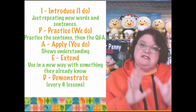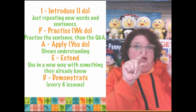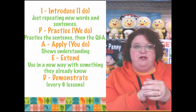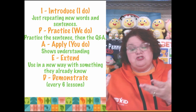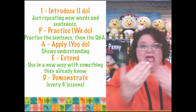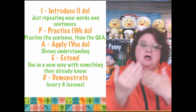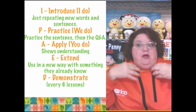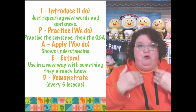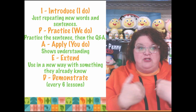Then when you see at the top of the slide where it says P and then vocabulary or verb or whatever it is, this is the practice slide. And the practice slide equates to the we do. That's where we are practicing it back and forth. You're still helping a lot with this, but you're helping the student become more confident in that question and answer format. So you're practicing the question, then the answer with them.